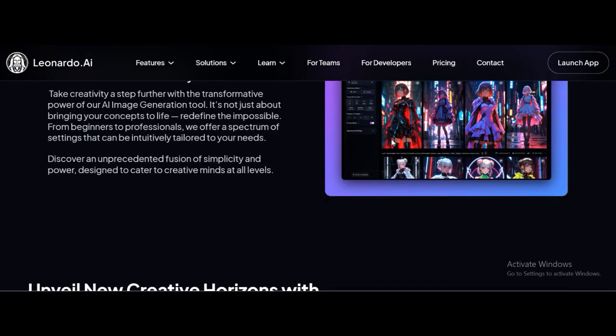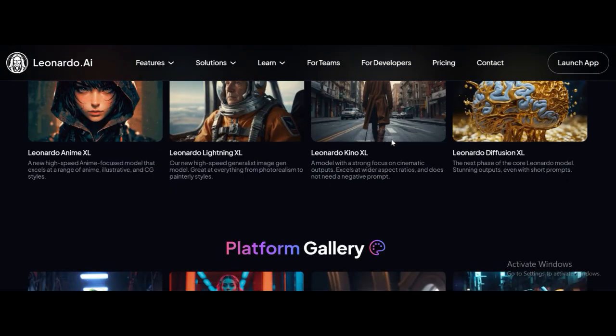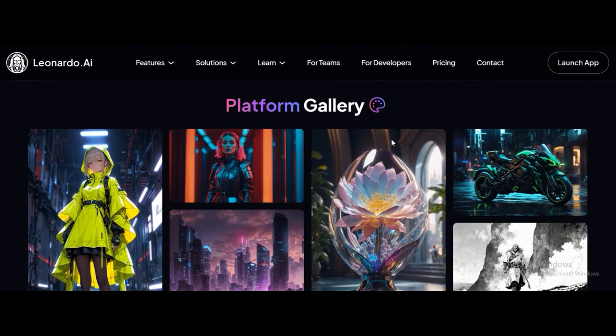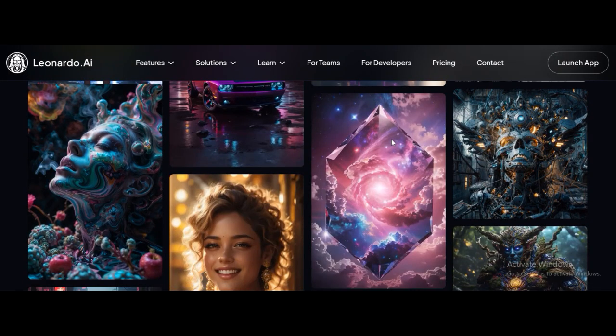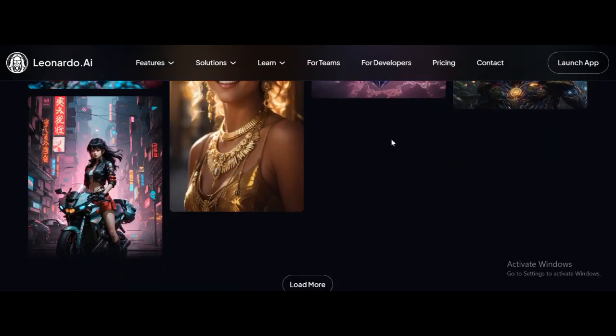When it comes to the second pro, it is user friendly. It has an intuitive web platform, great for beginners with a strong free plan, where you use daily tokens, and efficient for pros. Now, when you look at the third pro, it has brand building. Unique features like training datasets allow you to train custom models for consistent brand visuals.